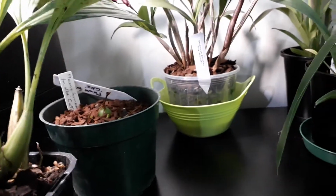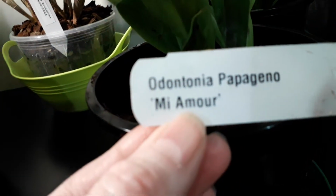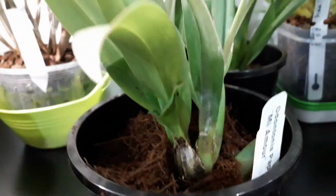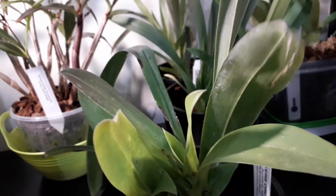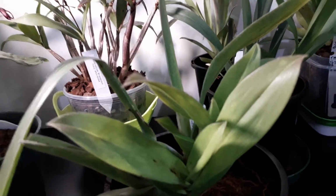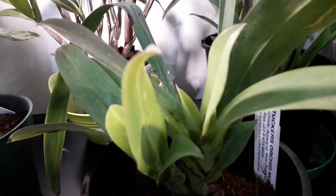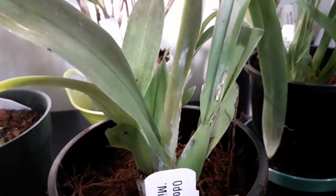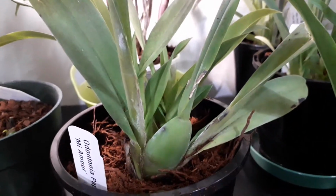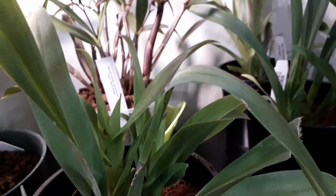Okay, I also have some others that you haven't seen. 2 are new purchases. So I have Odontonia Papagenomia. So that's similar to a Miltoniopsis, just has a slightly bigger flower, and it's very new to my collection, so it hasn't flowered for me yet. I don't know if it has actually flowered, so this will be a watch and see how I go with that one. Okay, not an absolutely perfect plant, but I am sure that that one will keep growing.